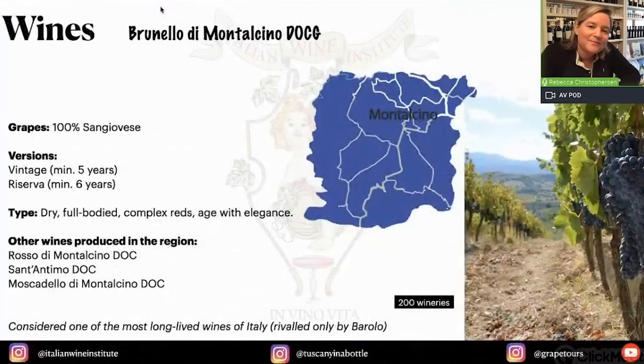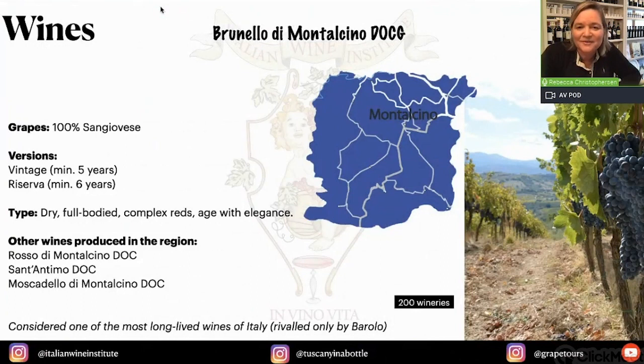So Brunello di Montalcino is the name that these 200 wineries share. And in order to do so, of course, they have to have their vineyards within Montalcino. Now, there's about 2,000 hectares in Montalcino that can produce this wonderful wine. A wine that has reached notoriety, is famous for being one of the most important wines of Italy, and it's only really rivaled by Barolo in Piemonte for being one of those wines that can age for decades.